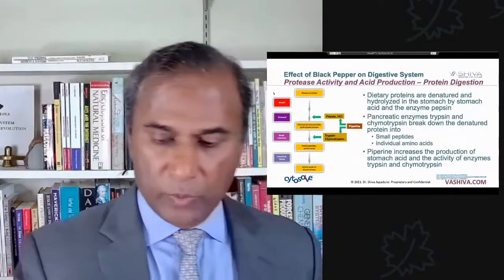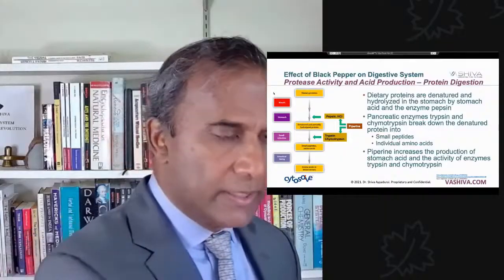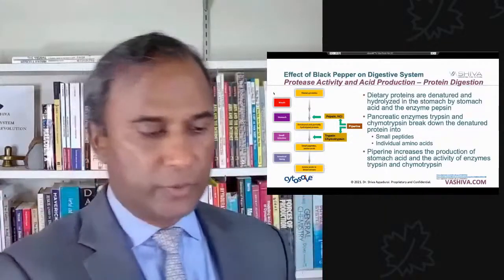Now, the other piece is, just to let everyone know, there are three types of components we're looking at. You have fats, carbohydrates, and proteins, okay? For fats, lipase is the enzyme. For carbohydrates, amylase. And for proteins, you have a variety of enzymes, okay? You have hydrochloric acid, pepsin, trypsin and chymotrypsin. These are very important to breaking down protein, extremely important, and you want to have enough of those.